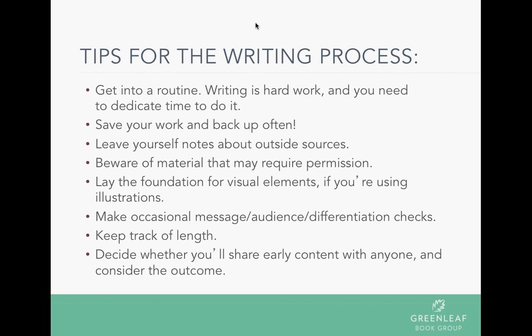Keep track of length. A good rule of thumb for probably a publishable manuscript is about 55,000 words. That accounts to approximately 150 printed pages. We do, in publishing, tend to talk about word count. So if you shoot for about 55,000 words, you're doing pretty well. Much longer, and you're getting into 200, 250 page books, maybe that's not an appropriate length for your genre. So do your research, keep an idea of what other books in your genre are in terms of page count and how you might fit there.